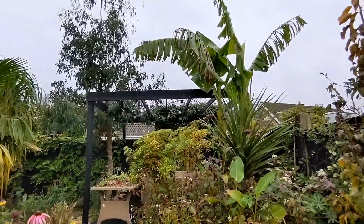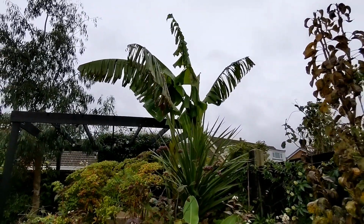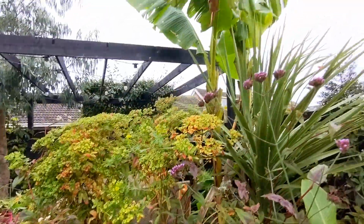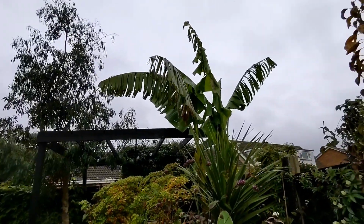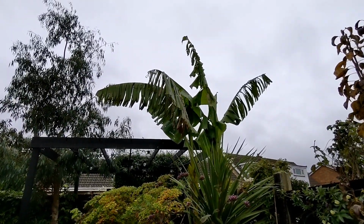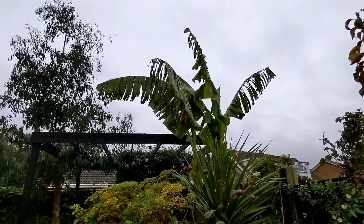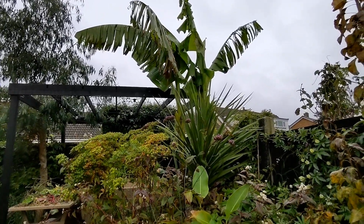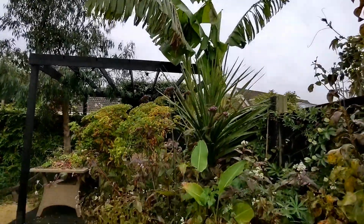So first thing to mention is my Musa Basjoo bananas. I've cut back a lot of the leaves. There's a lot of detritus on the decking up there because I've been cutting these back. Of course, we've just had Storm Kieran, and I just thought I'd cut back some of the lower hanging leaves just to give it a bit of a chance not to be blown over, and don't want to damage the pseudo stem. I will be wrapping those soon, but I'm going to wait for the first frost.